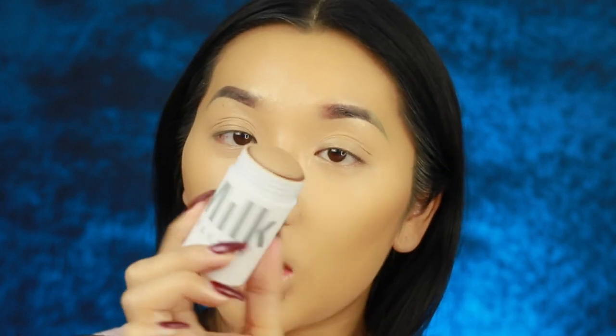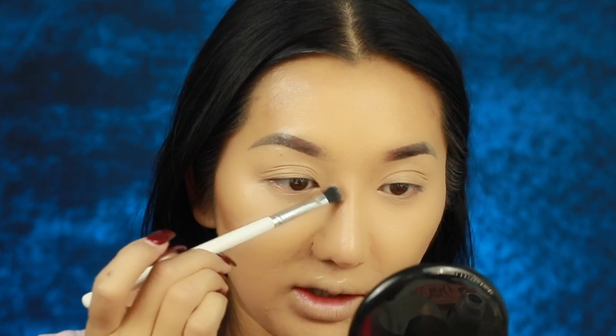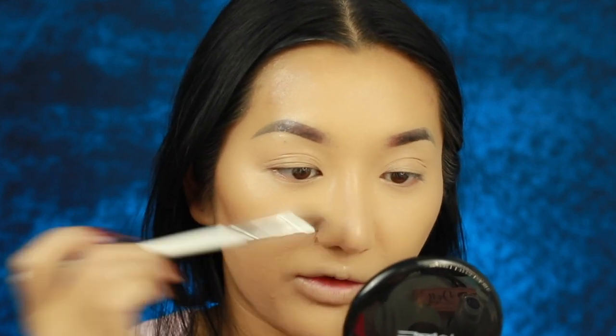It has a dome shape so that it blends into the skin really nicely with no harsh lines. Even like that, I feel like I don't even really need to put a brush on top of it. Just putting some on my forehead as well. And then I'm just going to take a smaller brush and apply some on my nose, just on the sides of my nose, really lightly so it doesn't take away any coverage that's underneath on the foundation.